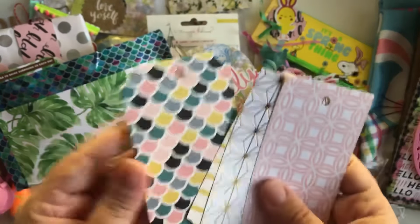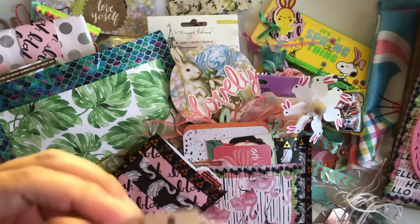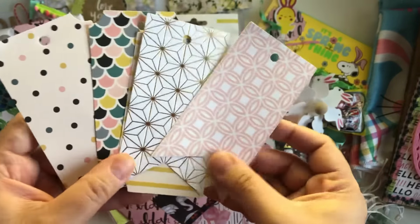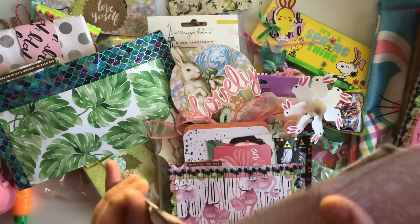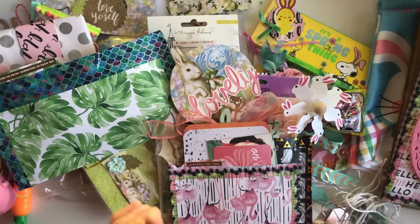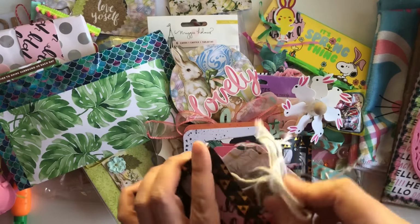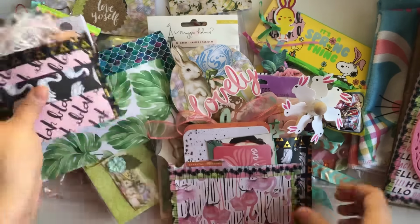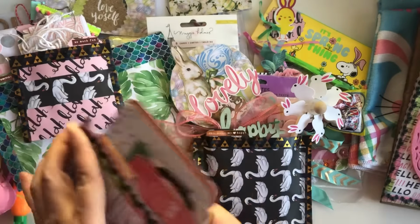I love tags because you can add these in tag flips. Oh, I love that paper. That is nice. Oh, polka dots. I love this paper. Those are like my colors. That's so me. So we're going to put those back here because I don't want to lose anything. Cute little tags. And I want to take a picture of this because I didn't take a picture of the goodies inside. Look at that.